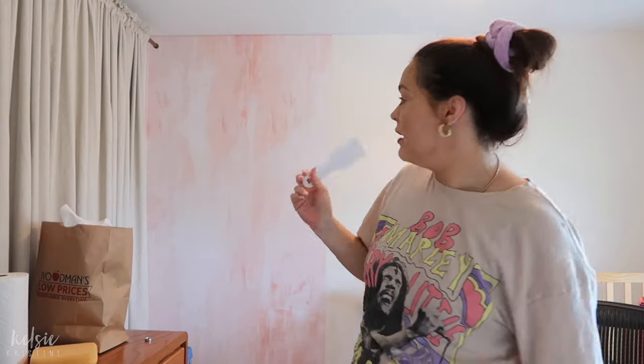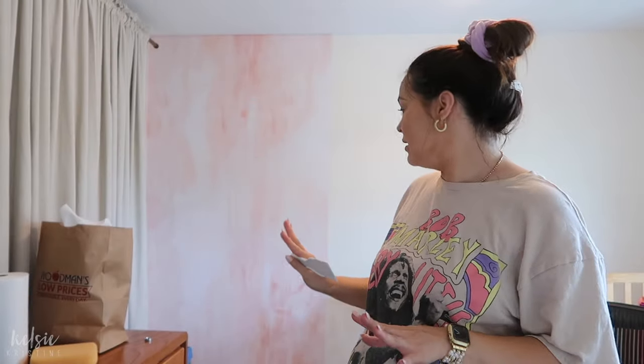Textured a little bit, and it works best on very, very lightly textured walls. So we're going to be pushing out some of the seams for a little while, but let's hope it stays. I hope so, because it's going to be a lot of work if it doesn't work out.